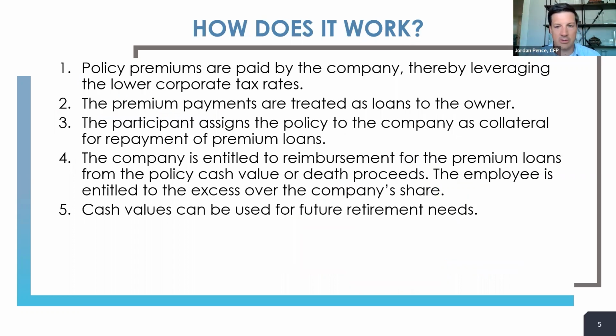So how does it work? This is a lot of text. I will give a brief overview. Then the next slide is a sort of graphic representation. But in a split dollar arrangement, the premiums are paid by the corporation, the company. So you're utilizing dollars that were taxed at 21% versus my income tax rate.